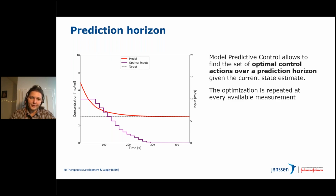We perform this optimization at every measurement available, because at every measurement available we have more information, more knowledge about our system, and we can make better predictions on the future. So at every measurement available, this optimization is reperformed, and only the first action in this ideal series of actions is implemented at each measurement available.